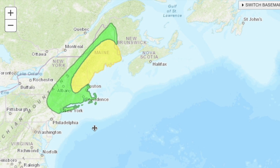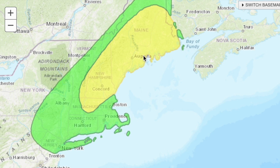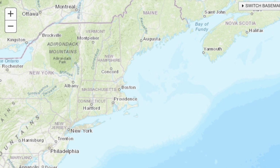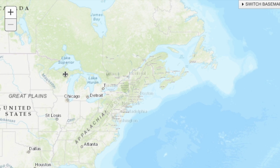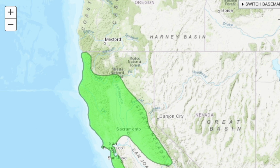Moving on to tomorrow, we're going to have another slight risk of flash flooding, once again pretty big, extending over much of Maine here, as well as New Hampshire, Massachusetts, Vermont, so look out for that. Going into Tuesday, we have a marginal risk of flash flooding here on the west coast for this next storm system that will move in, so look out for that.